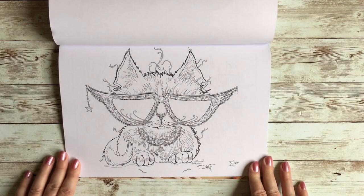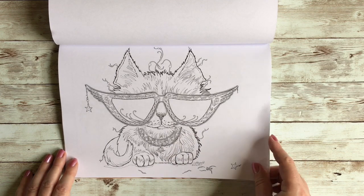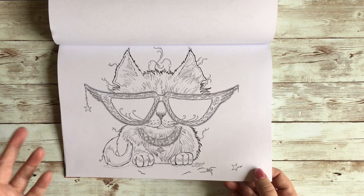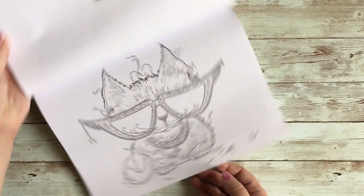And we have a horizontal one with big bling glasses. That's a cute picture though, and quite a simple one to do. Some of them are quite detailed, but that one would be quite simple and quick to do.